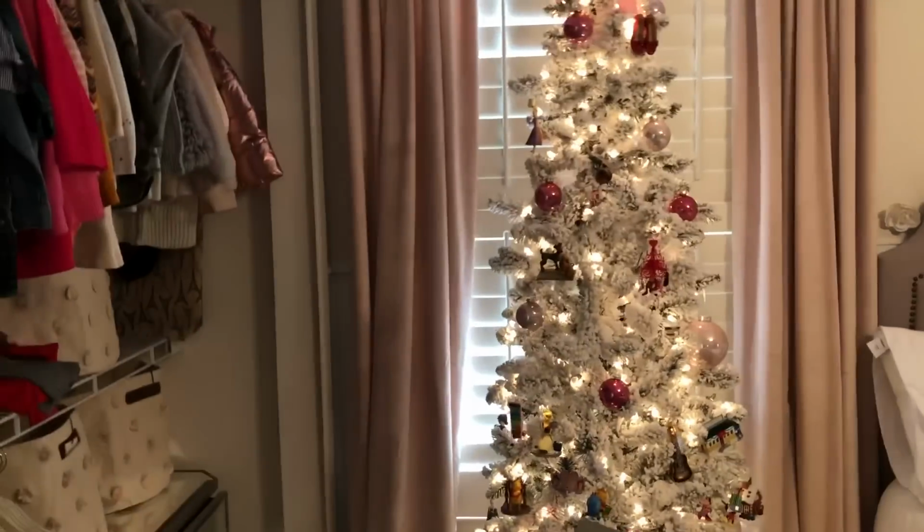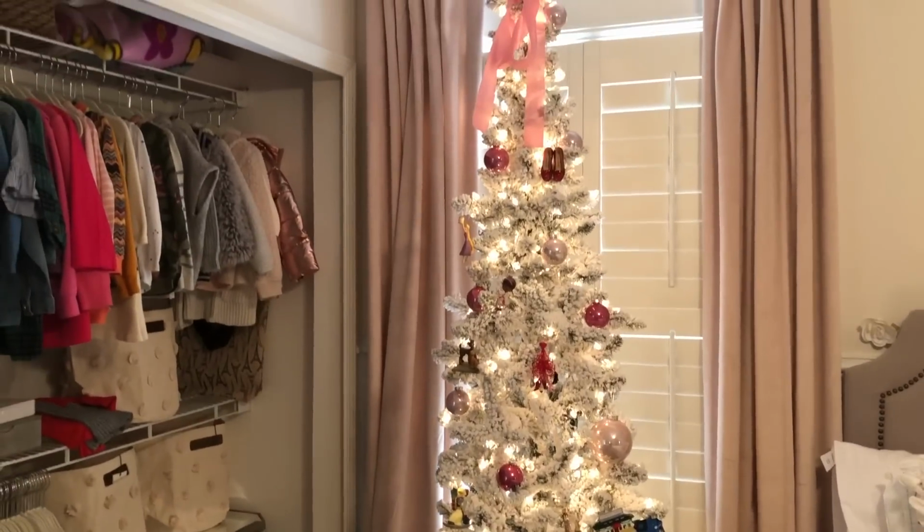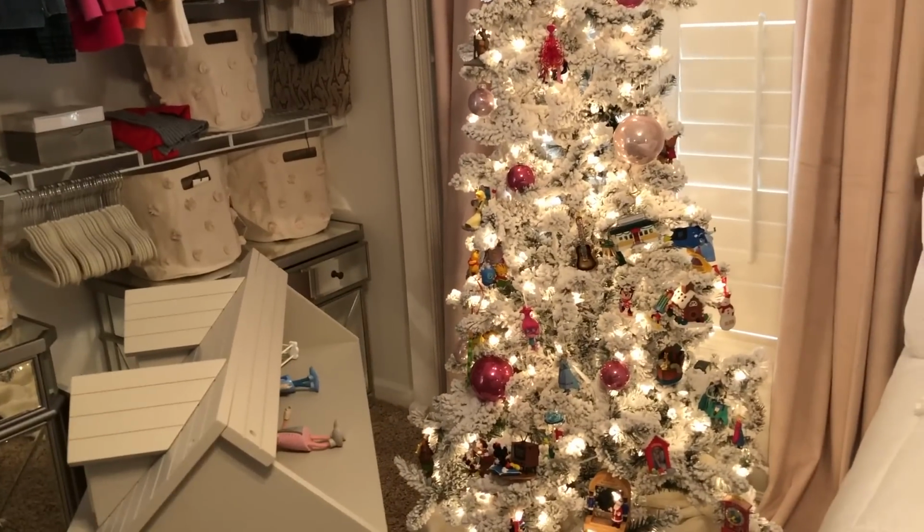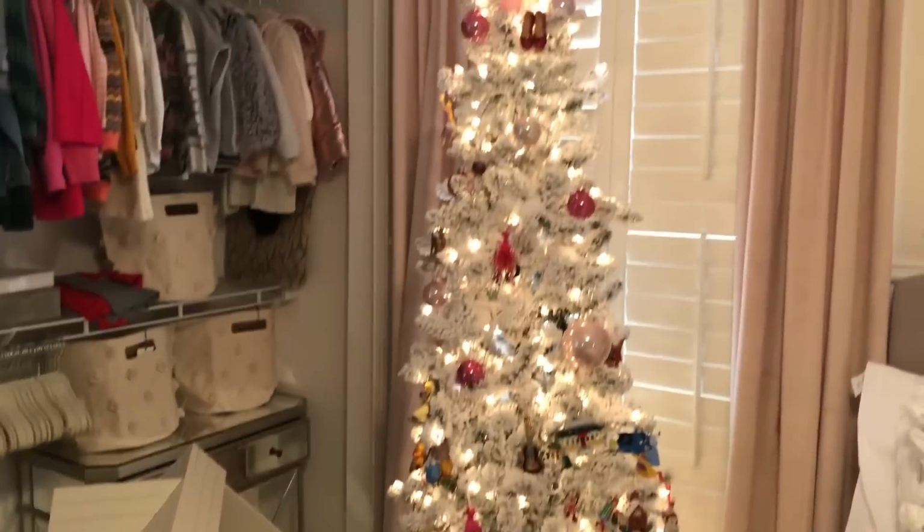And then of course her little area over there. Her bedspread isn't even on the bed. This is not picture perfect. This is real life. I didn't even think I was going to show all of her room, but yeah, I really do like that.